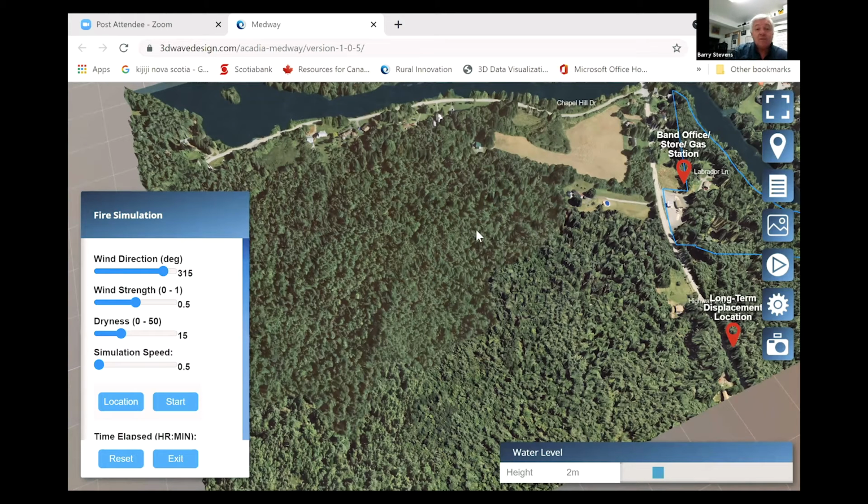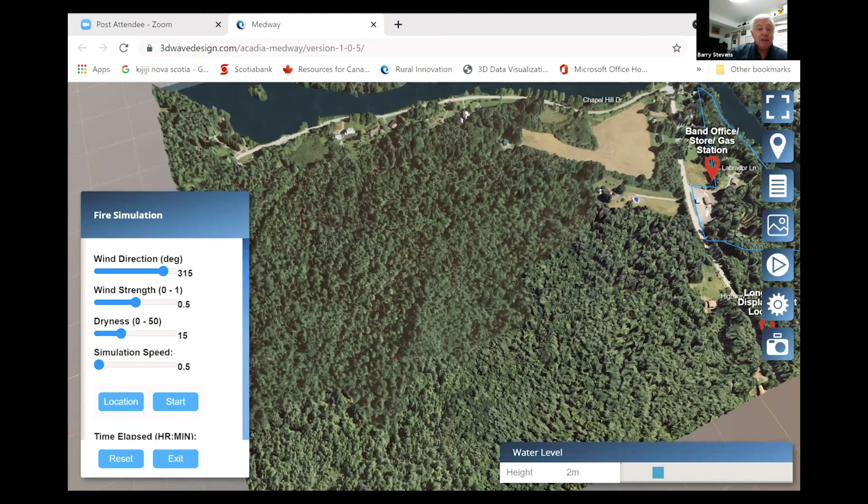So I'm going to move this over, and I'm going to pick a location. You can pick multiple locations, but I'm going to drop and start a fire. So the compass rose, the center of that will be where the fire starts. I'm going to show you we can control the wind direction, and you can see the arrow move. We can control the wind strength by increasing the arrow's length and the intensity of the color.